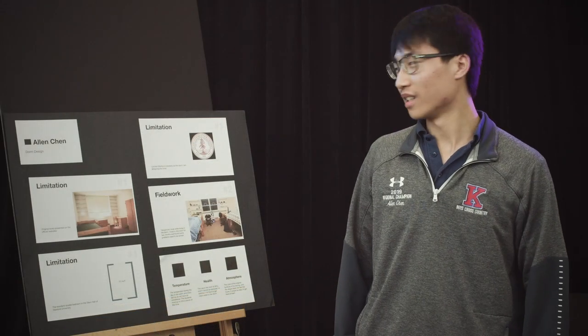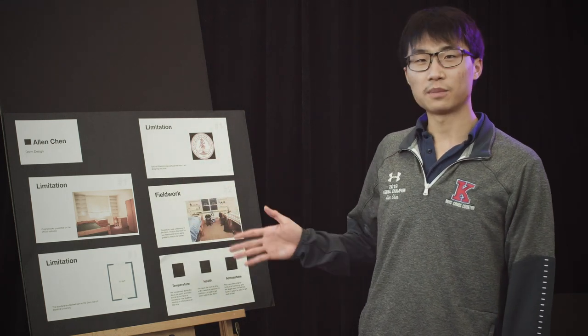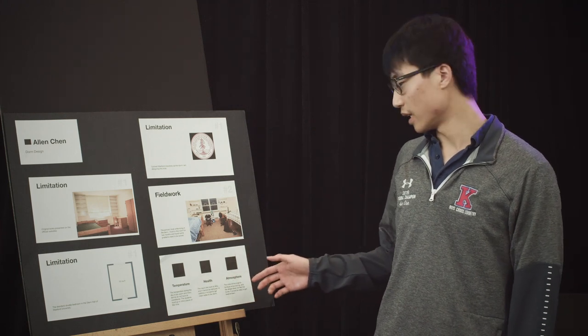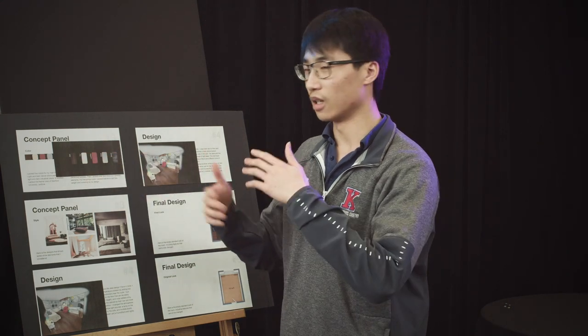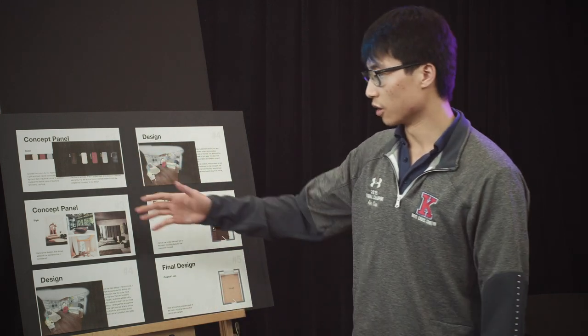Hi, I'm Alan Chen, and I'm in the architecture design class, and this is a project for dorm design. So my design is focused on 3 different features: temperature, health, and atmosphere. So I created a concept panel. I picked the colors for a more balanced warm and cold color combination. And I picked 5 different materials corresponding with the color. So this is my concept panel for the sample designs I picked.